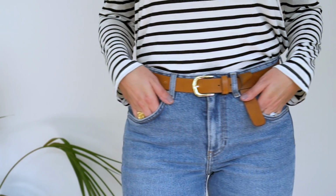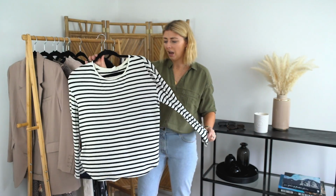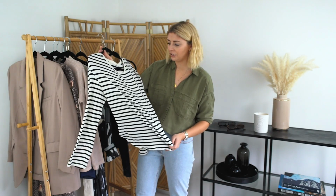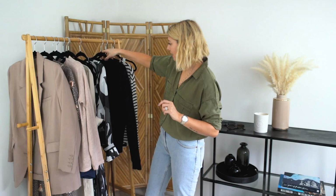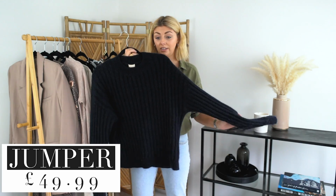It's just really nice soft fabric. It washes well. I've washed this hundreds of times probably. I would say this is 2, maybe 3 years old. I'm not entirely sure, but I love it. Next is this, and actually lastly is this jumper.